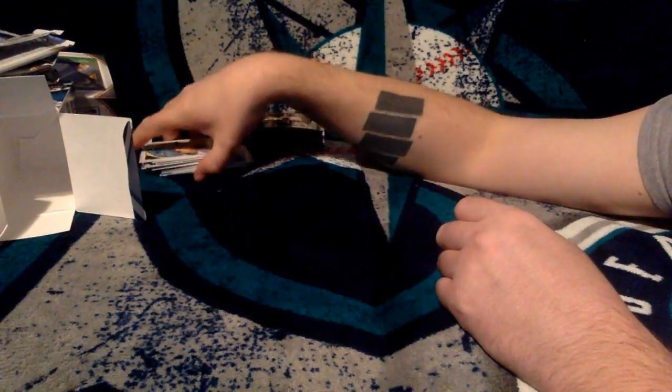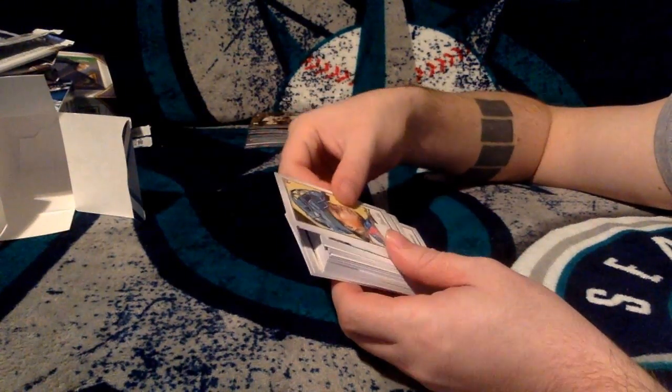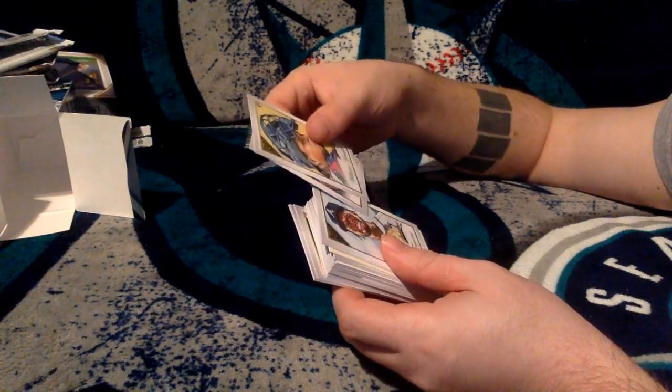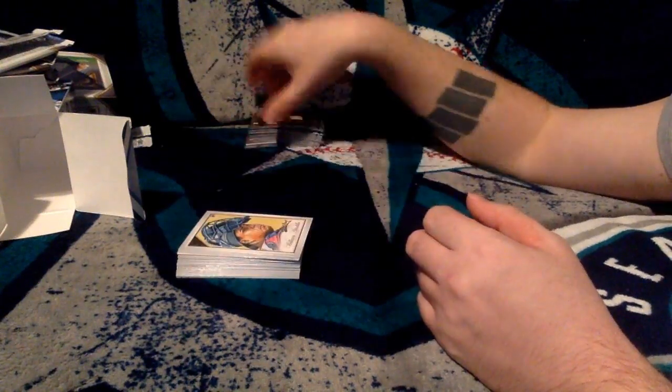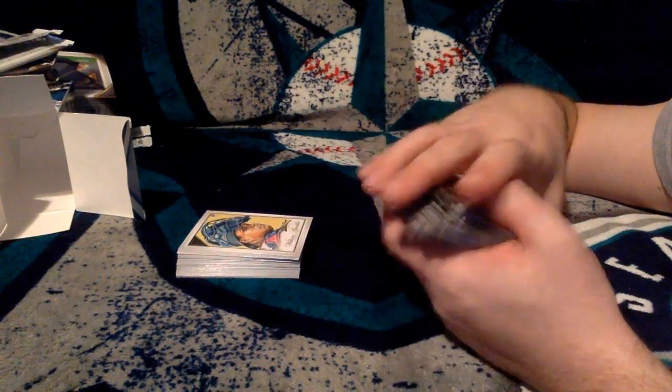But, well, that's it for today. I would definitely recommend the gallery cards. Those are really cool. Chrome was all right. I'm not a huge fan of chrome, but it's something different. I need to add something different to my collection.